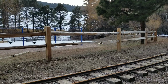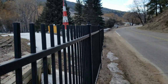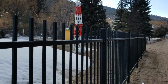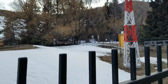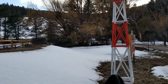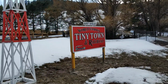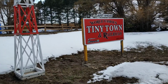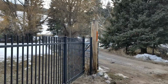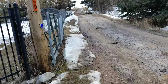All right, and then that circles around to another bridge. So it makes a big U shape. Or actually, not even a U, whatever word I'm looking for, oval. All right, the end of the line here. Oh, it's the other way. All right, well, we'll head back that way then. And this is someone's private residence, so let's go check out the bridge.